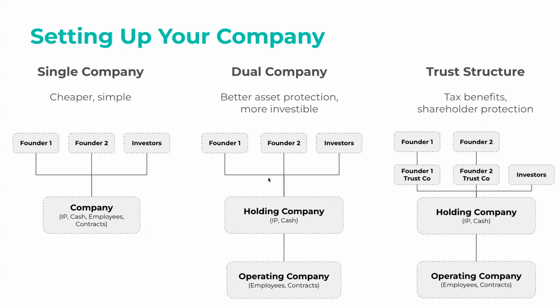If you could afford it from day one, you might do it then, because then you don't even have to do the restructure. But if you don't have the funds to, because it's 1, 2, 3, 4 entities to register and then do tax returns for and stuff, it's not super expensive, but it's not super cheap either. Then you should at least do it before or around the time of raising capital.